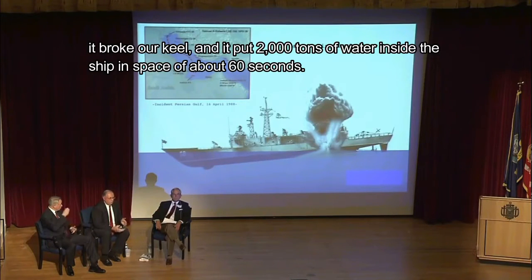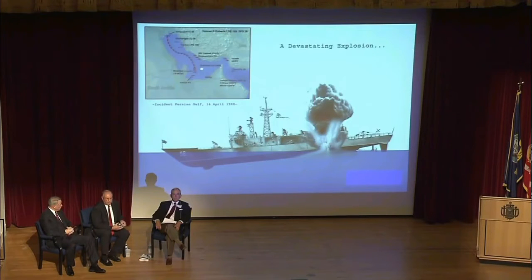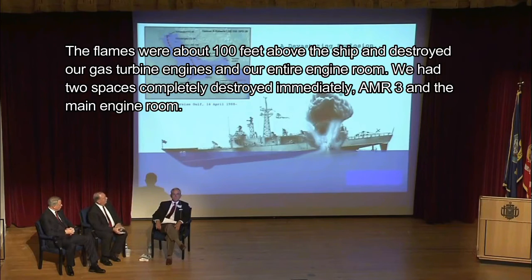It broke our keel, and it put 2,000 tons of water inside the ship in the space of about 60 seconds. The flames were about 100 feet above the ship, and destroyed our gas turbine engines and our entire engine room. We had 2 spaces completely destroyed immediately, AMR-3 and the main engine room.